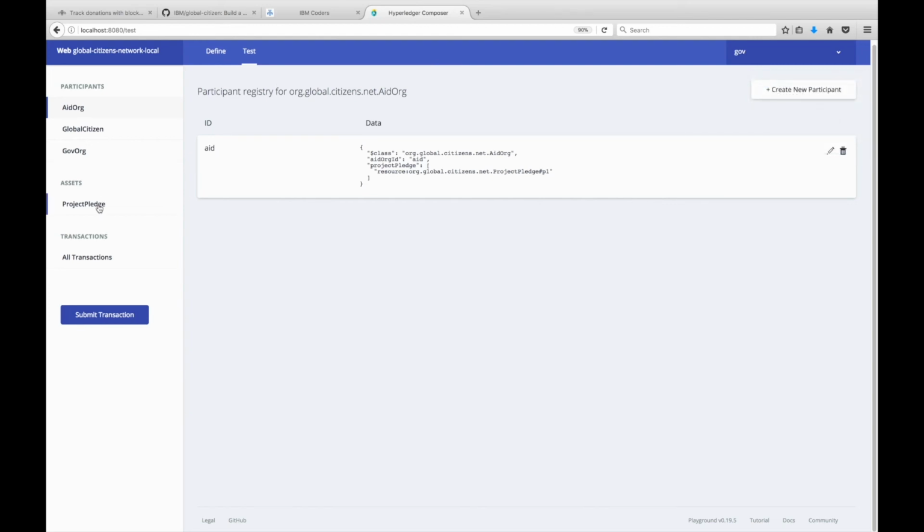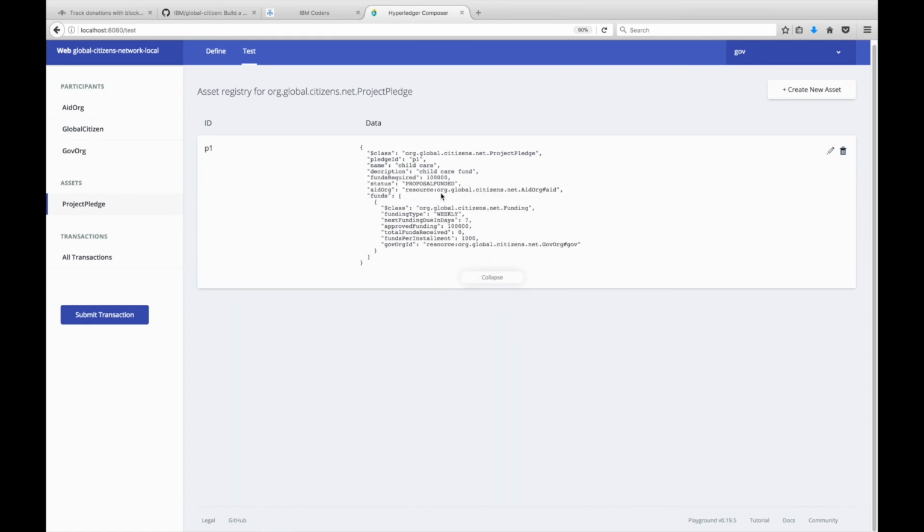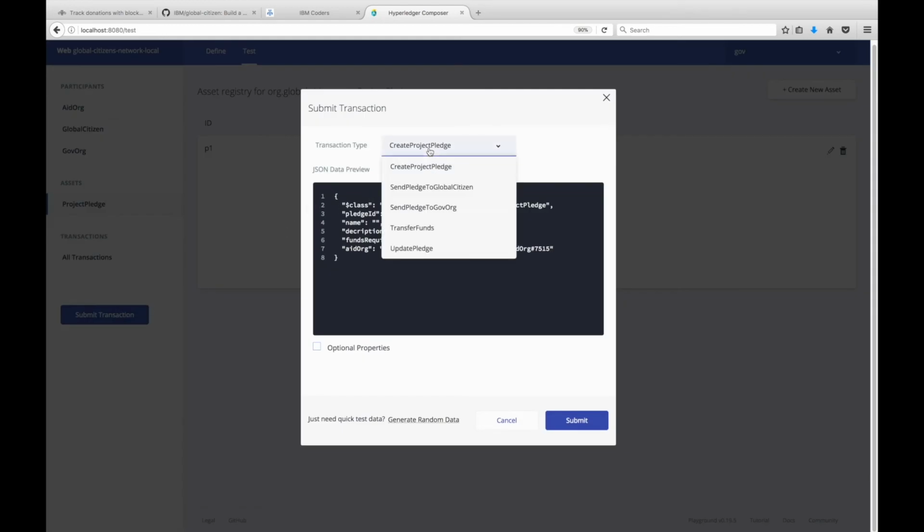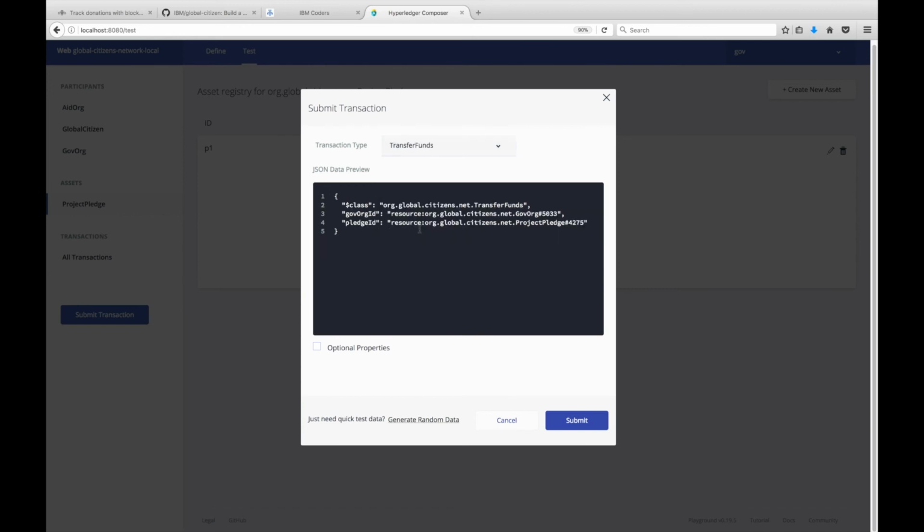So if we go ahead and click on the project pledge asset and expand it, you can see that in the funds array, we have the promised funds from the government. However, the total funds received is at 0 right now. Let's go ahead and change that. So now, as the government organization, we're going to submit a transaction to send our first installment. So again, we're going to submit a transaction and select Transfer Funds.